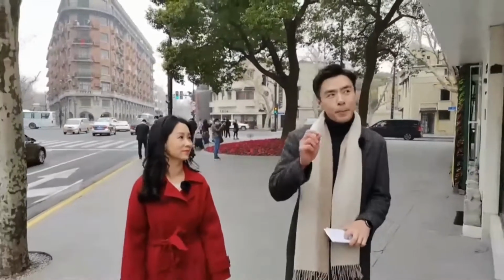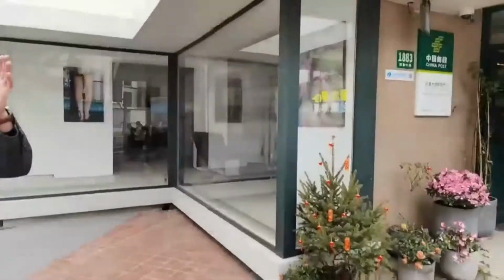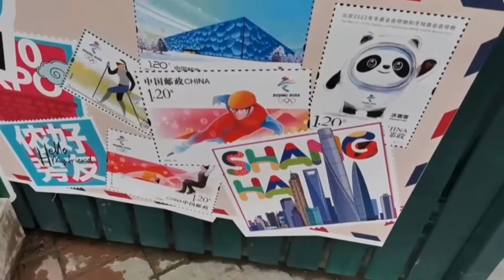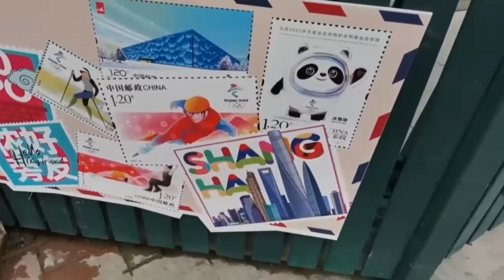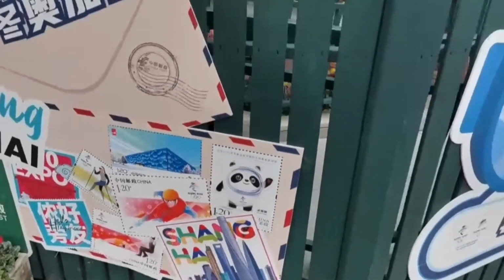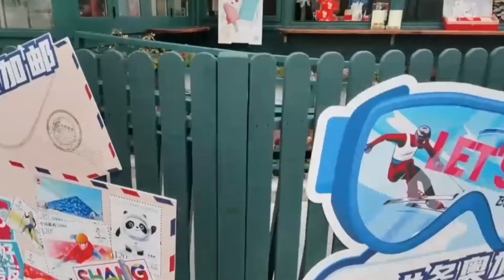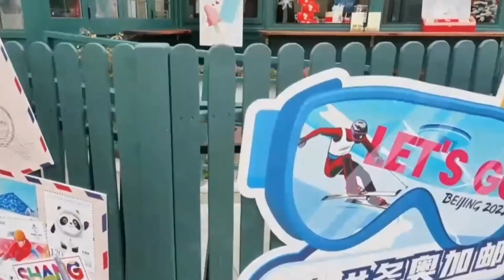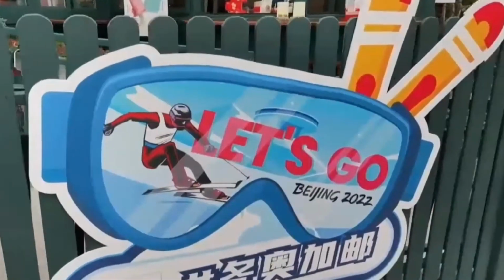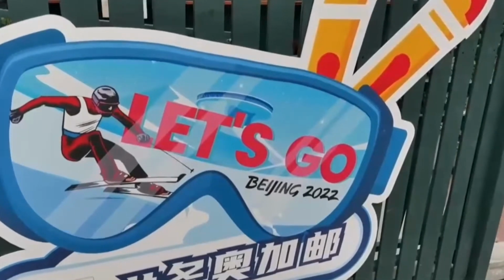Now our tour begins here, at this post office, which was recently restored to its former glory. It is located diagonally across the city's most popular site for taking selfies, the Wukang building, formerly known as the Normandy Apartments, but we'll get to that later. First, let's check out here.